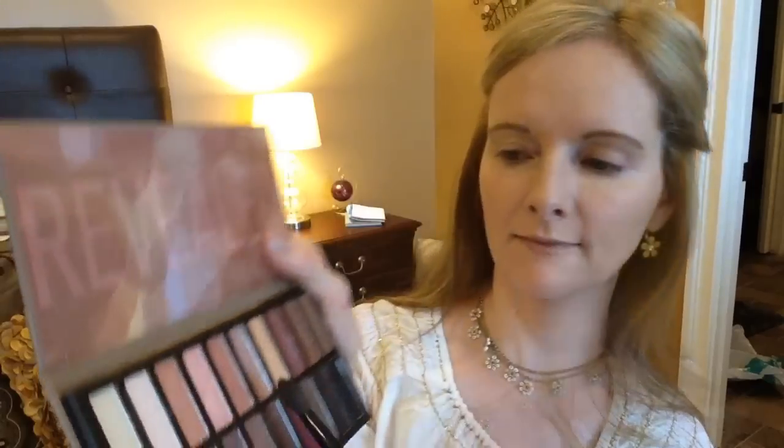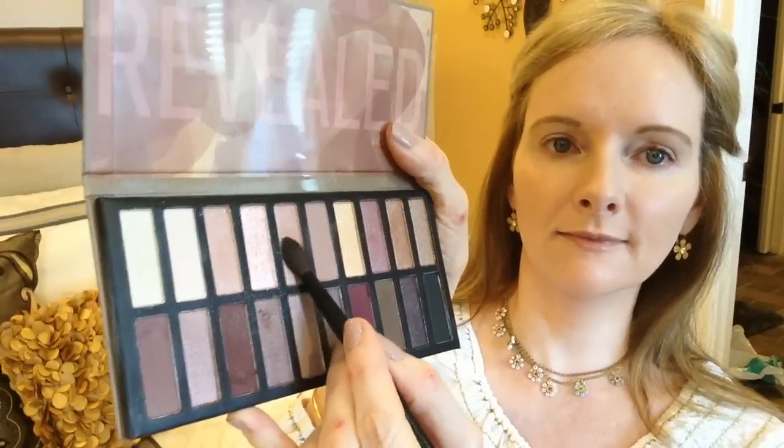I'm going to start by using my Reveal 2 palette by Coastal Scents. I'm applying this pinky taupe color to my mobile lid.